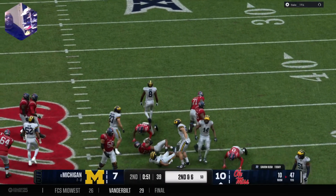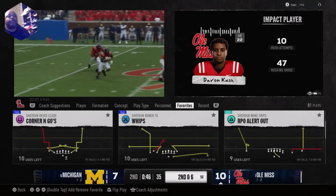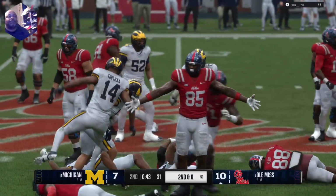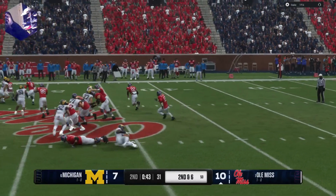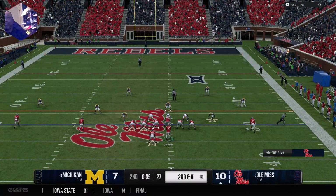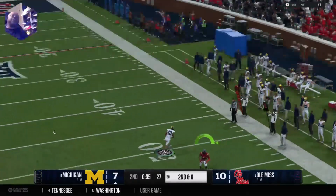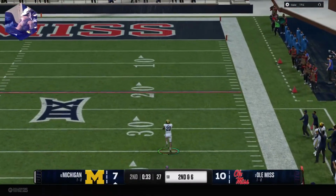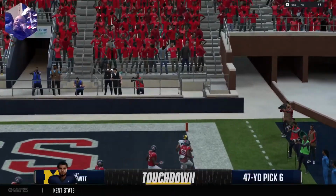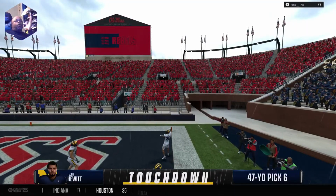And the tackle is made after a 4-yard gain, so 2nd and 6. Brought down at the 50. Second down coming up. Scanning the field, it's Lawrence. It's picked off. He tried to fire the ball into a tight window. Look out, he's got some space. Touchdown, Wolverines. Wow, what a play, a defensive score.